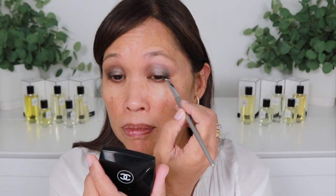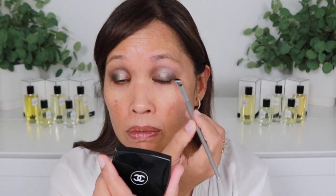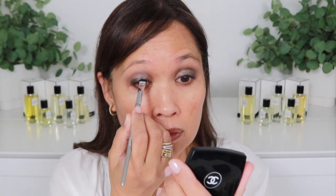I'm just gonna take this darkest shade again and build an eyeliner, just pressing it into the lash line. So it's defined, but it's soft. This is a Chantecaille shade and Sweet brush. We're going to take this vanilla shade. We could have put this down first if we wanted to, more as a base, but I'm just going to run that right under the brow bone.